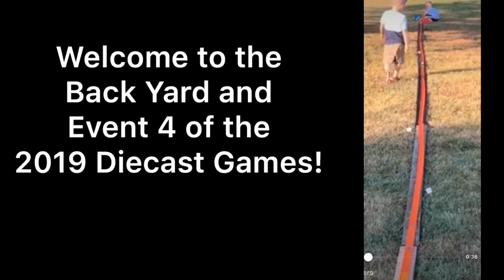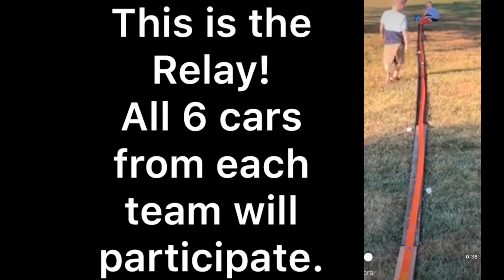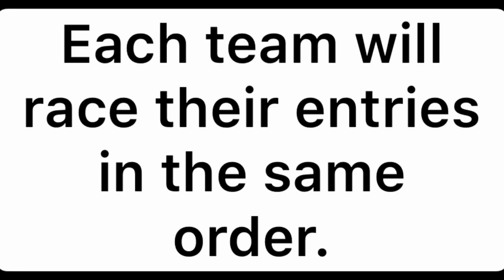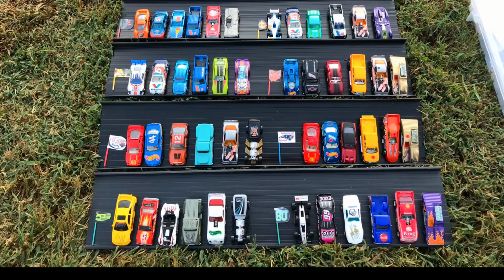Welcome to the backyard in Event 4 of the 2019 Diecast Games. This is the relay. All 6 cars or entries will participate from every single team. The track is 54 feet in length, has a slight downhill fall. All entries will race today in the order they were filled in their spots. The track is ready, the teams are ready, so let's take a look at the teams.